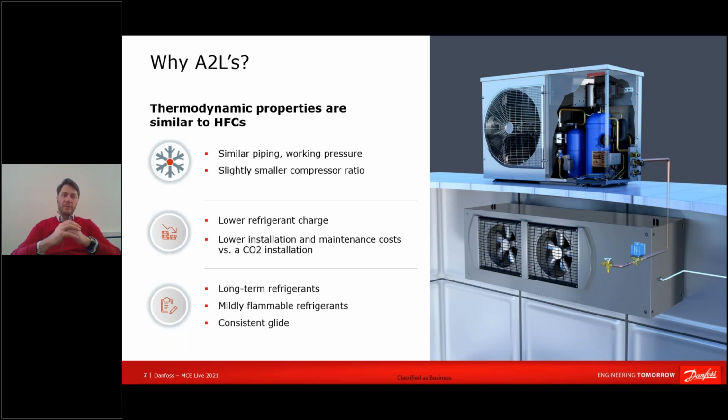The takeaway we want you to take for the A2L is that those are long-term refrigerants, mildly flammable, and with a significant, consistent glide.